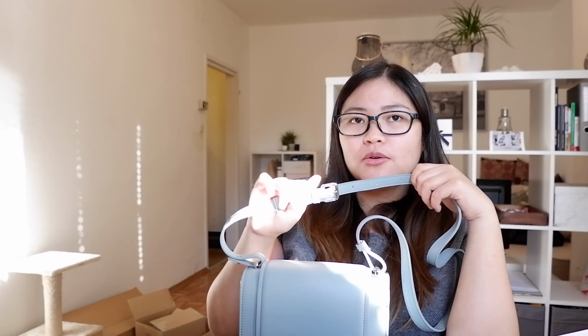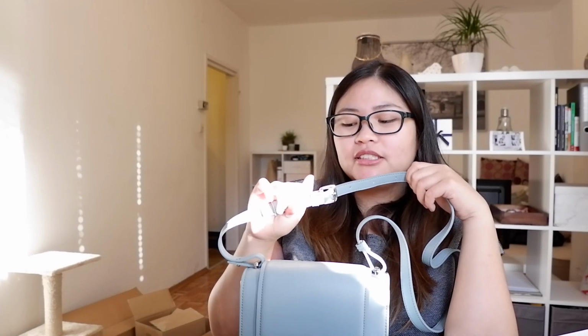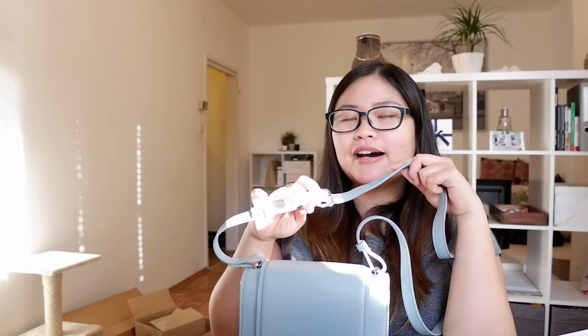This one has 5 holes, so you can adjust it depending on your height and body type. I put it on the last setting because I'm chubbier, and since it's autumn, I use coats which make it bigger. So I just don't change it. It's always on the last one.